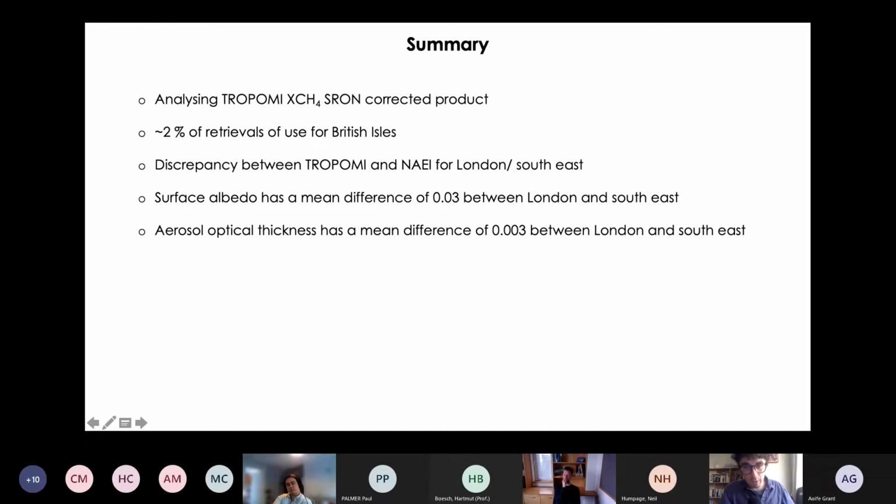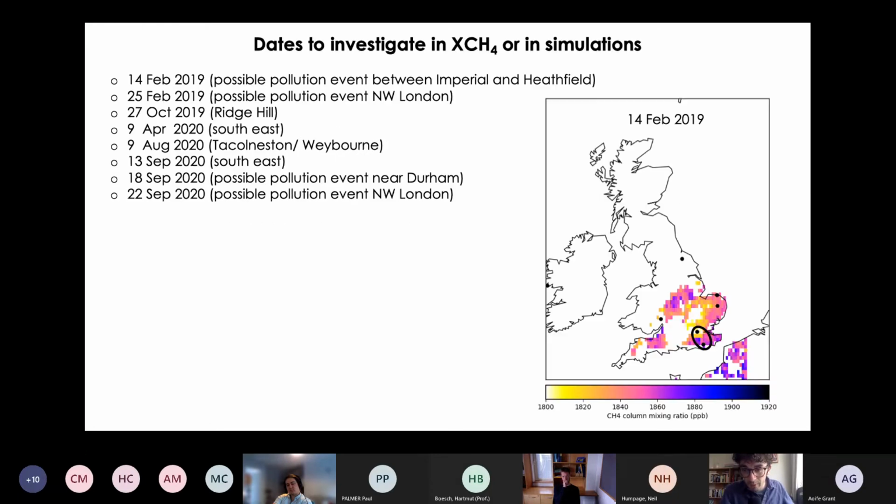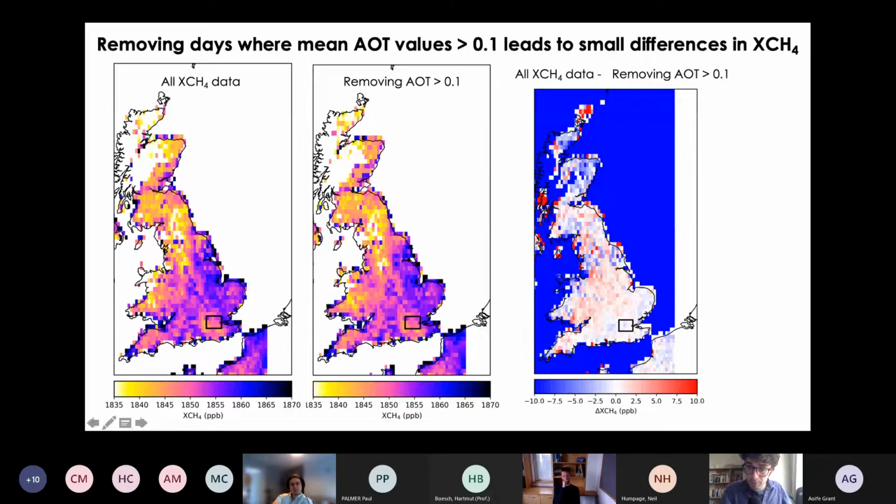As I say, there seems to be quite small differences in the surface albedo and the aerosol optical thickness, and even then, when removing those higher aerosol optical thickness values, we're still not getting quite the same picture as we were seeing in the national emissions.